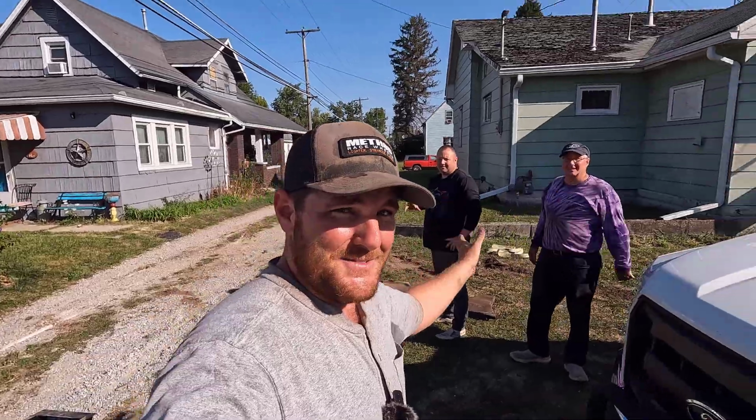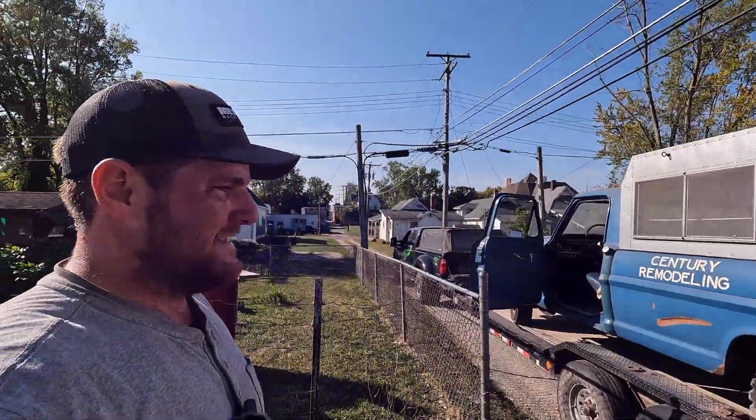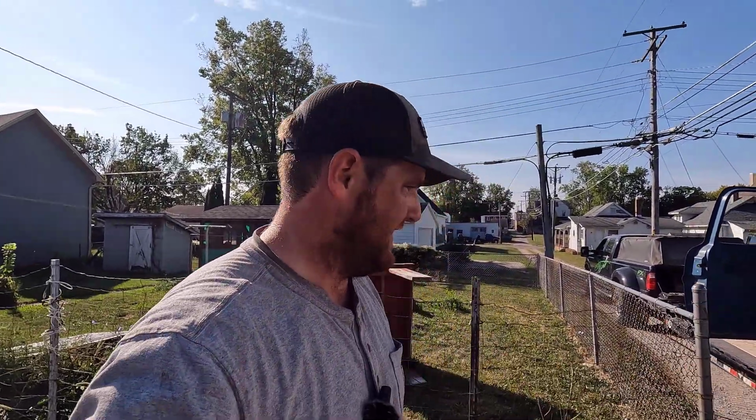Big thank you to these guys for helping me out and getting it on the trailer and sticking around. So I'm gonna get this thing strapped down. We're gonna look inside the garage and see if we can find any other parts that go with this thing, and we'll get on the road back to Oklahoma.